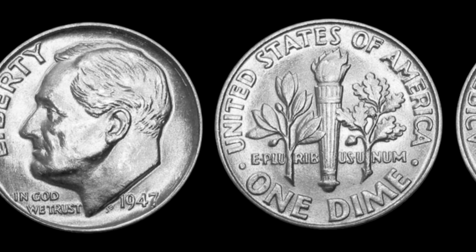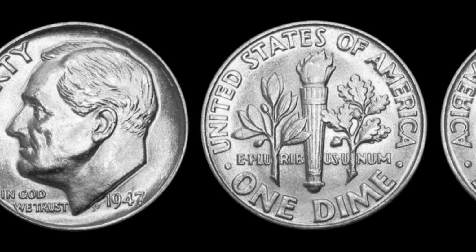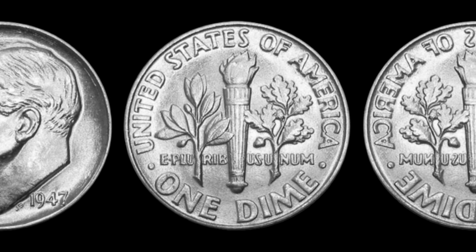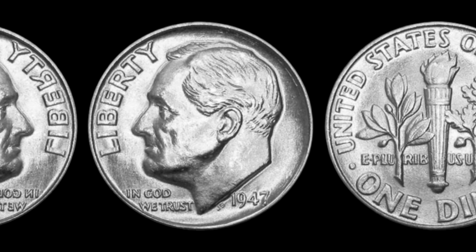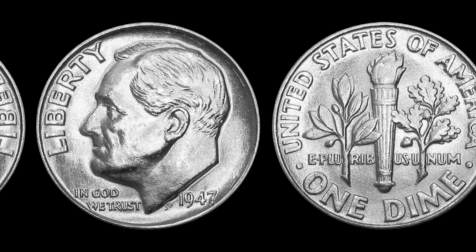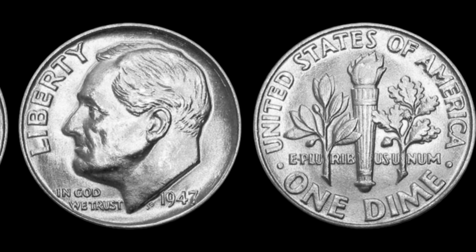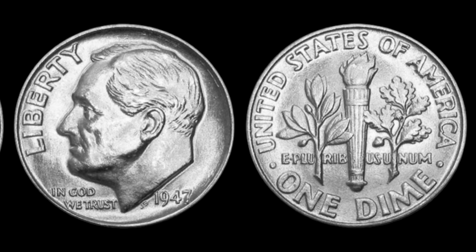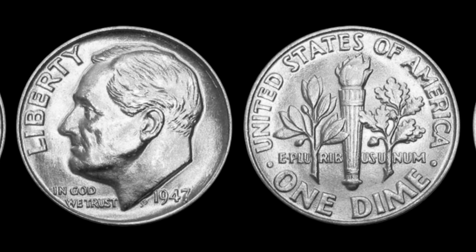After you've identified the mint mark, check the overall condition. Does it have scratches, dents, or discoloration? If so, it might lower the value, but it could still be worth something. The best case scenario is finding one in uncirculated condition with no visible wear. If you believe you've found a 1947 DP mint mark dime, I highly recommend sending it to a professional coin grading service like PCGS or NGC. They'll authenticate the coin and give it a grade, which helps determine its market value.